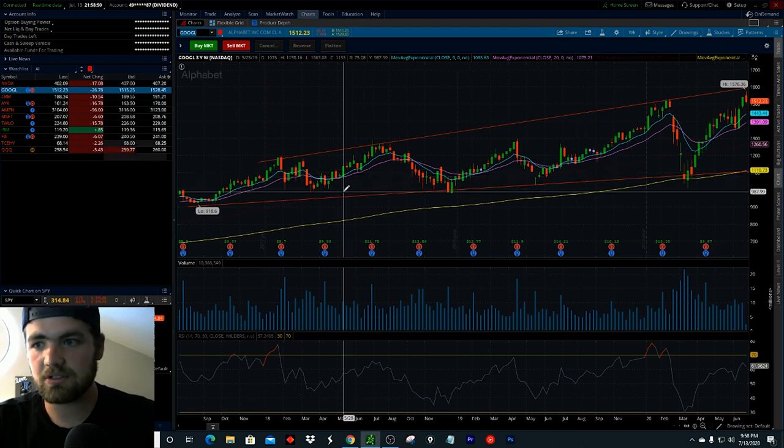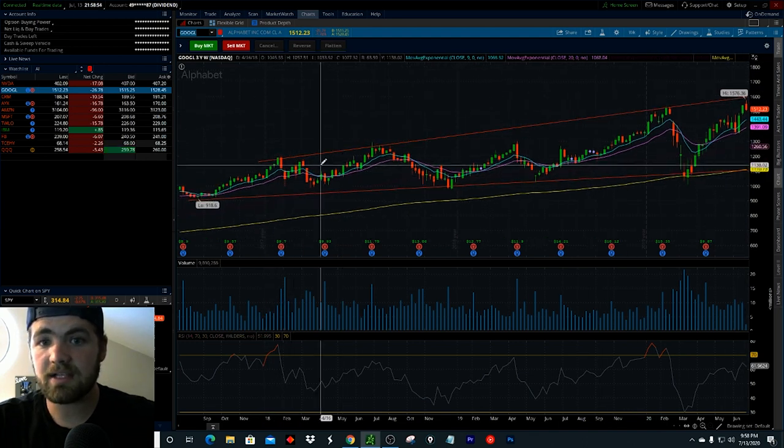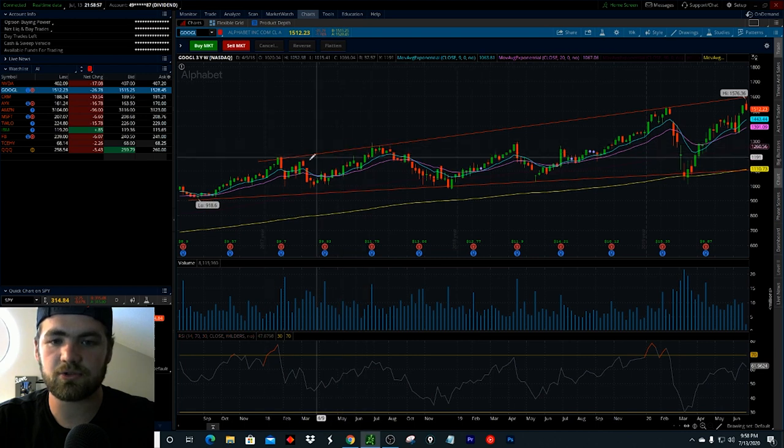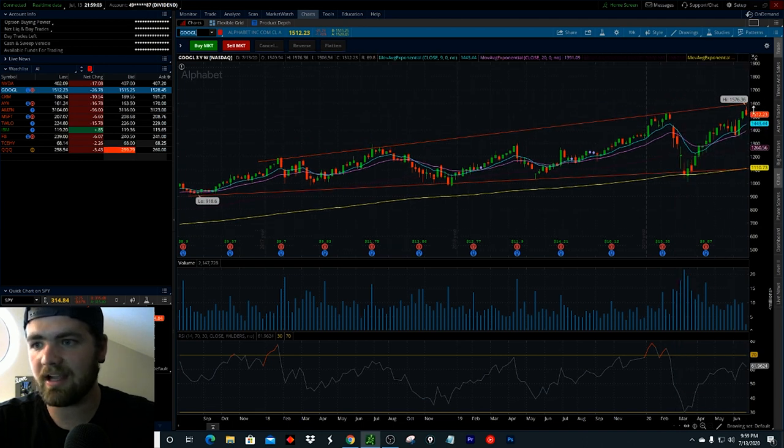So now let's actually look at this chart. You guys can see we have this beautiful upward trend. Now, if you guys look at it, every time it hits this little trend line here, we get a sell-off. So it hits it here, sell-off, almost hits it here, sell-off. So now it's coming in contact with it right now.